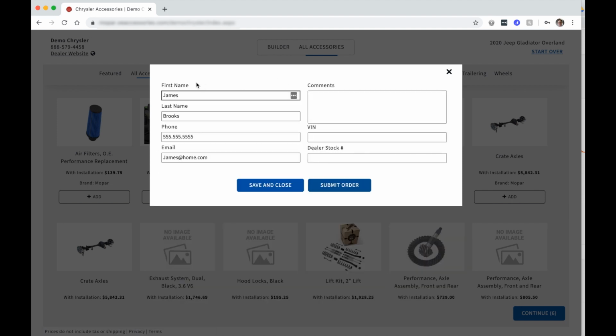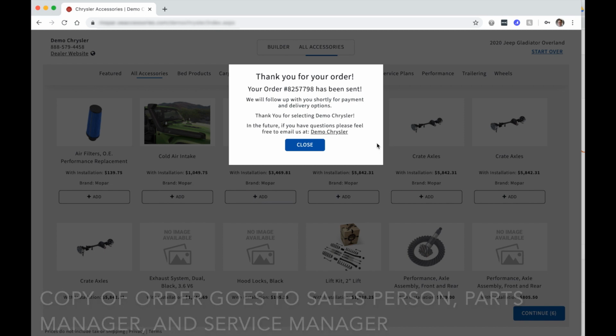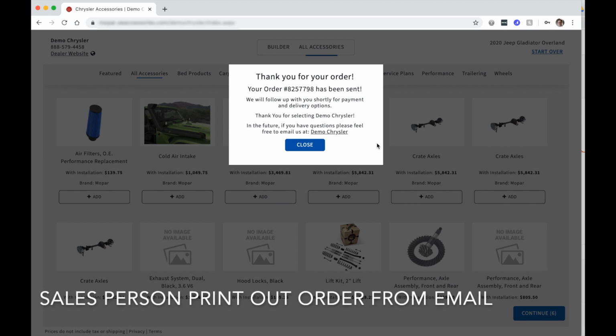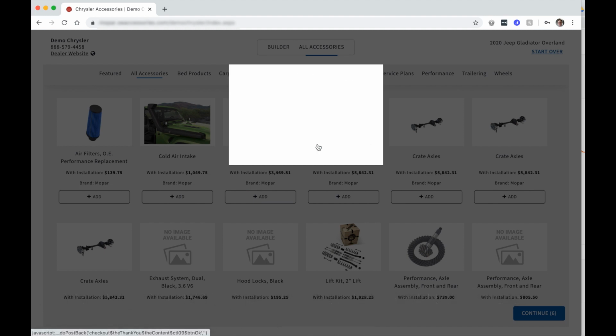On the left-hand side of the form that pops up, the customer's information will automatically show up. The customer can choose to add comments and their VIN, or just hit Submit Order. That's it. At this point, the salesperson, the parts manager, and the service manager will receive an email with the details of the order. The salesperson should then print out the order, add the VIN, and add that copy to your deal jacket, or they can email the order directly to the finance manager if you are working from home.